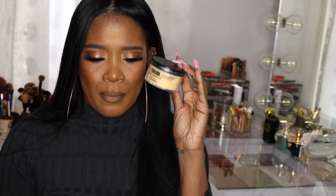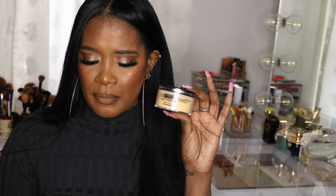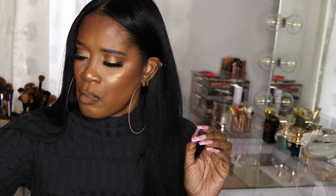The Sacha Buttercup powder, I don't use this at all. I don't think I want this powder anymore.